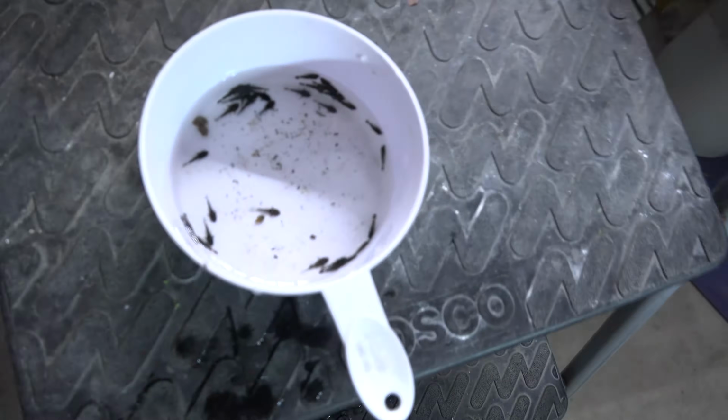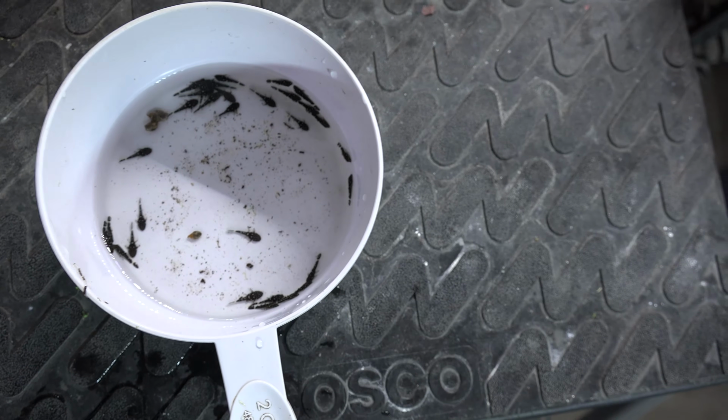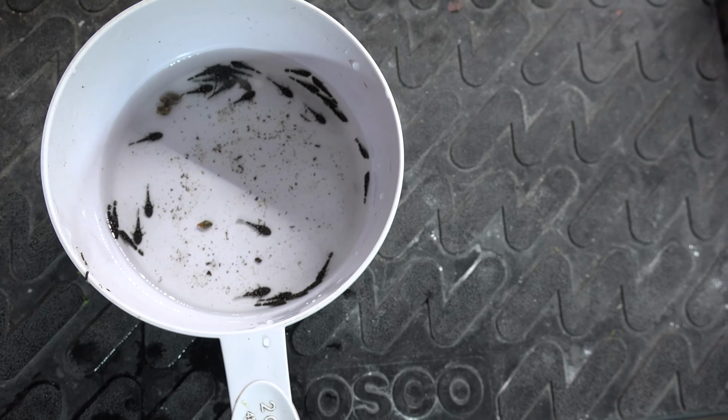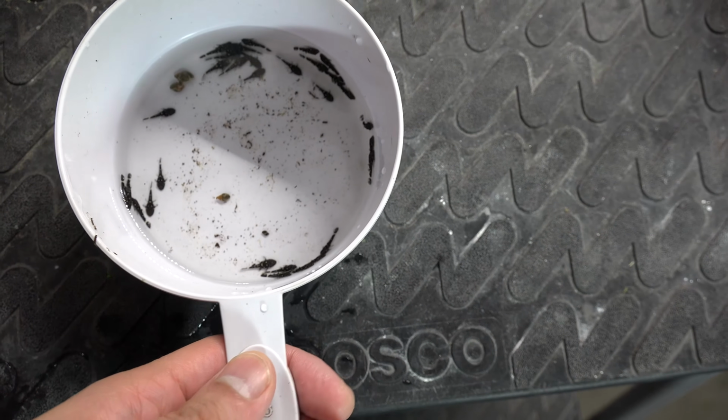So I'm back here and I was checking, and I saw a bunch of them literally just all trapped in this chamber here and a little bit in here. There were a couple of them in the tank still. So I scooped all the ones that were trapped back there, and the ones that I can see in the tank. Later tonight I'm going to check that again just to make sure that there's no lingering babies that got trapped.